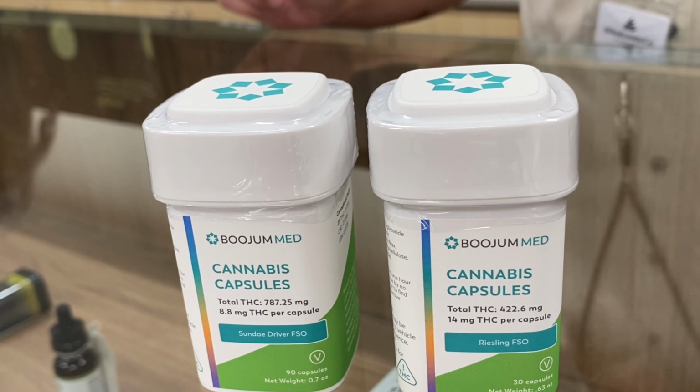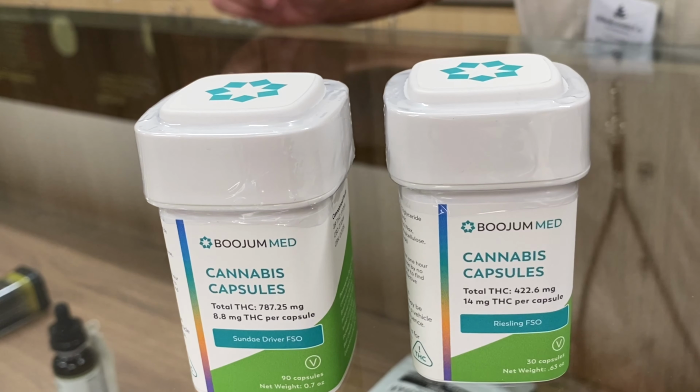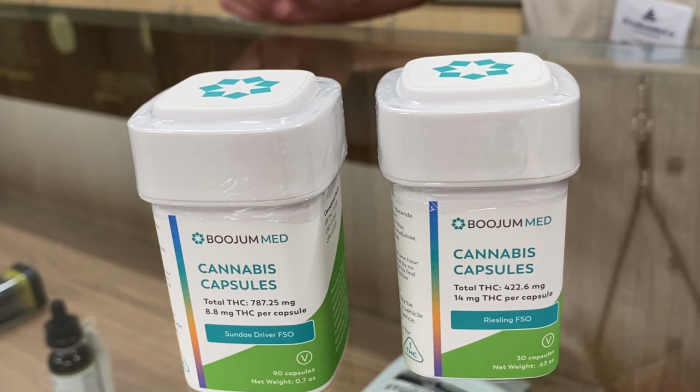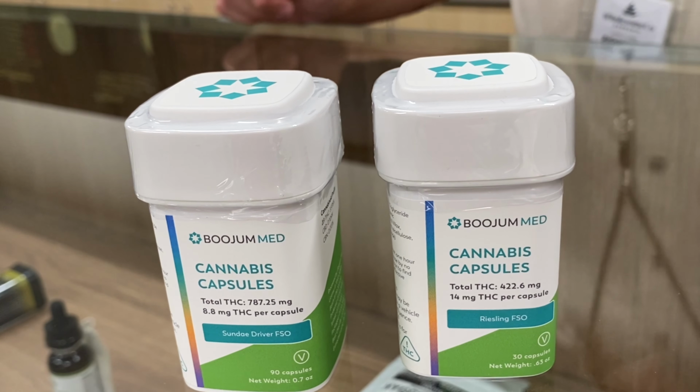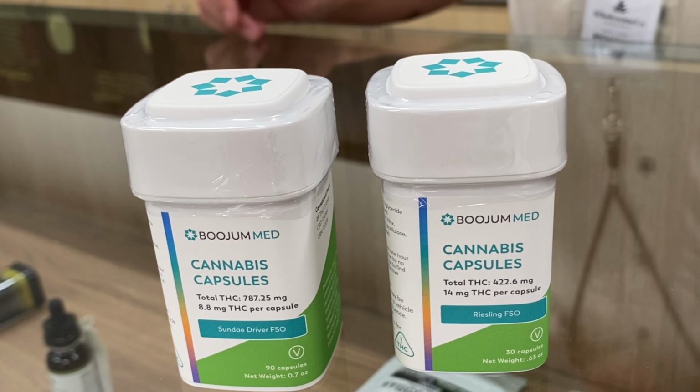So I really do think that hopefully the patients of Utah really like these products, because I think Wholesome is at this point in time willing to get behind the team at Boujum, because they are taking a very scientific approach to the way that they're creating these medicines for patients.